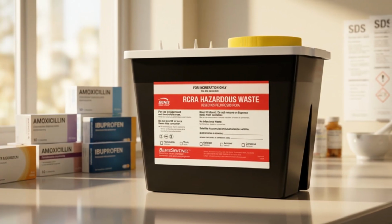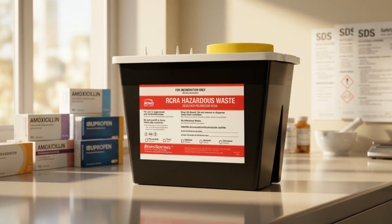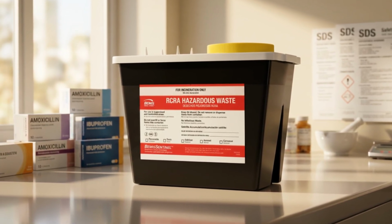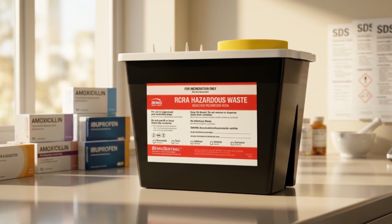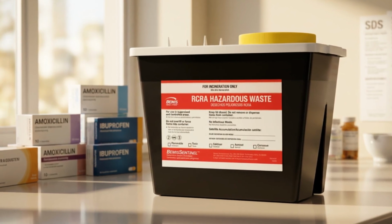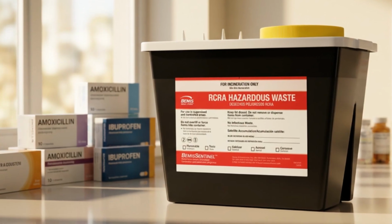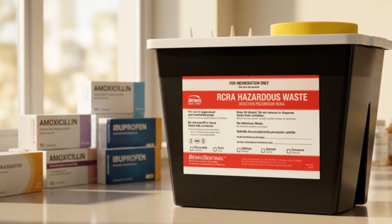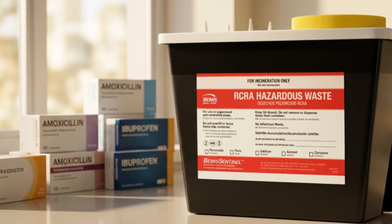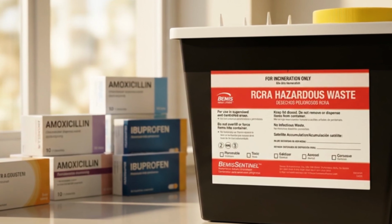Most manufacturers provide safety data sheets, SDS, that indicate whether a product exhibits hazardous characteristics. Black RCRA hazardous pharmaceutical waste containers must meet specific physical and regulatory standards. Containers must be structurally sound and resistant to punctures, leaks, tears, and bursts during handling and transport. Lids must close securely. The container lid should remain closed when not actively in use.